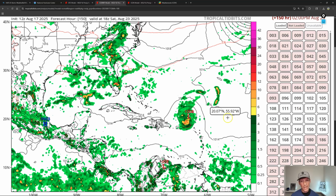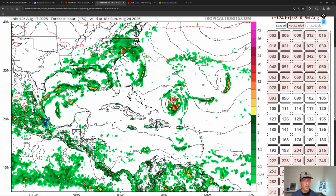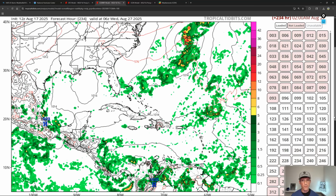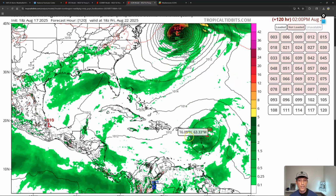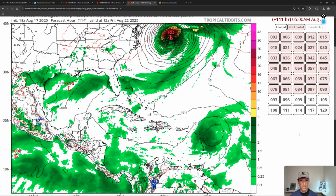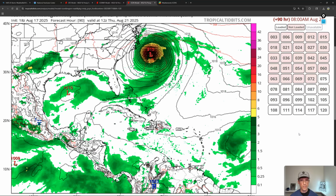So the Euro is trending a little bit stronger, with a developing tropical cyclone north of the Leeward Islands, exactly where Erin goes. It does try to develop this, but it takes the energy and heads it out to sea. The ICON takes us out to about Friday midday. We've got a tropical cyclone right here, a very weak one, but it's there. See how close the latest ICON gets to the Outer Banks.